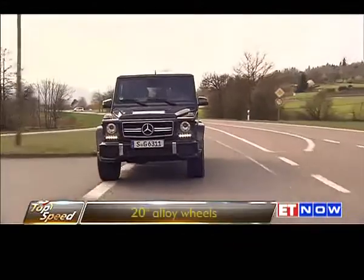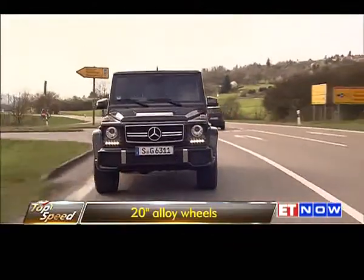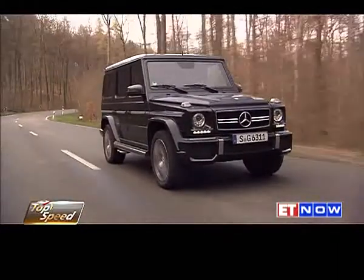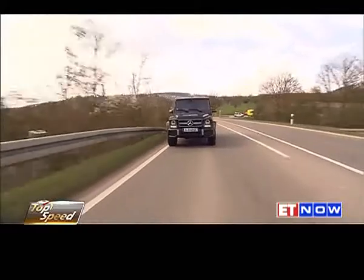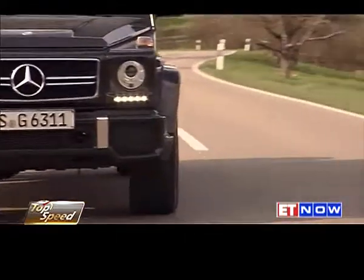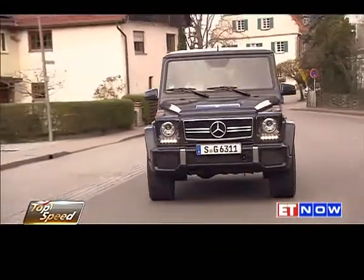The G63 rides on 20-inch wheels, and as a special option, it is possible to get them fitted with matte black painted AMG alloys with high sheen rim flanges. And the brake calipers are painted in red, and in case you don't like the red, it's also available in silver.